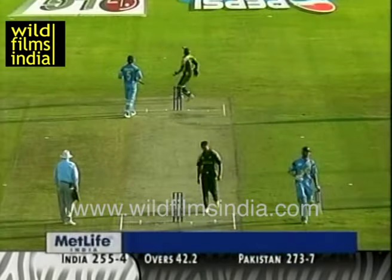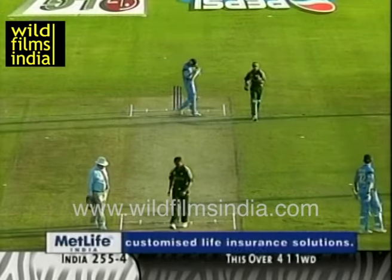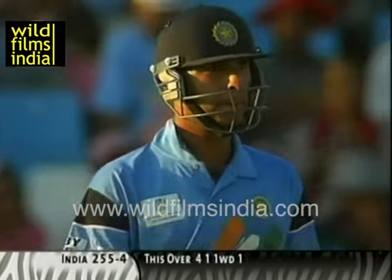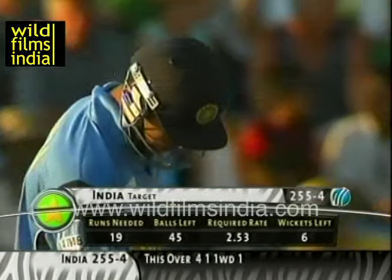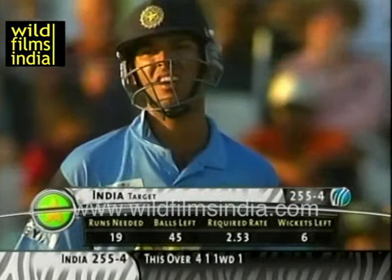The last time these two teams played, just in case you weren't with us a little bit earlier, was the 3rd of June, the year 2000, when Pakistan won on that occasion, beating India by 44 runs in the Asia Cup at Dhaka in Bangladesh.